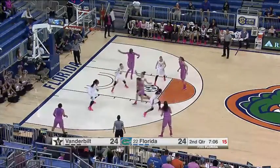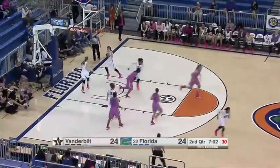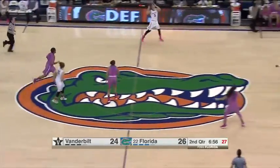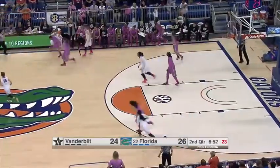Needles, who opened up the game with a three, will drive the paint and dish to Ronnie Williams. She fumbles it for a minute, but gets the bucket. And that's a great pass by Carla Needles, getting into the paint, having the bigger trees in front of her, and seeing Ronnie Williams and being able to dish that ball to her.